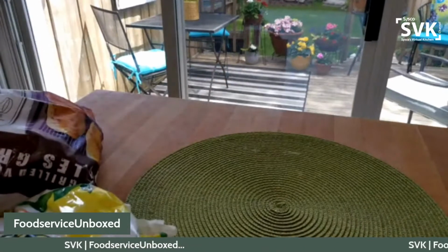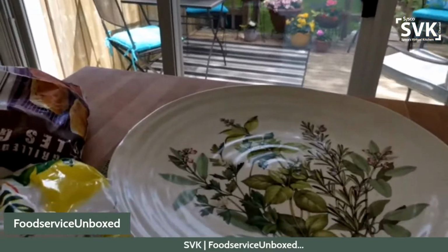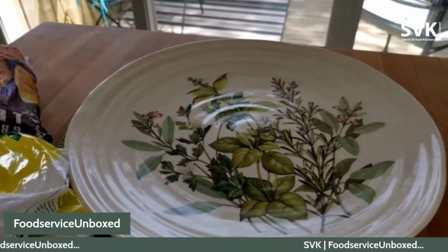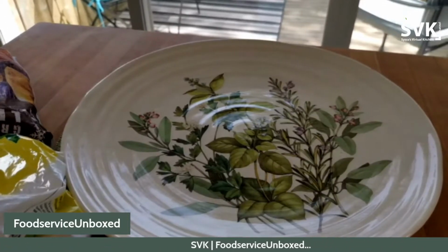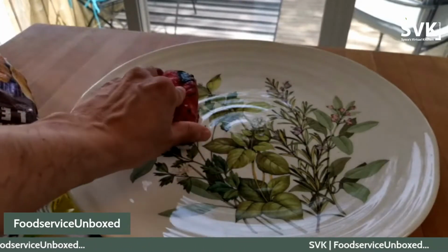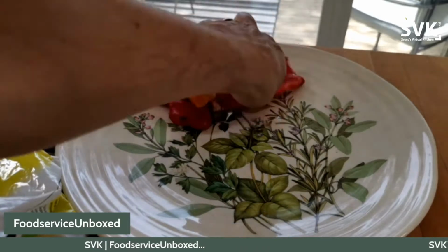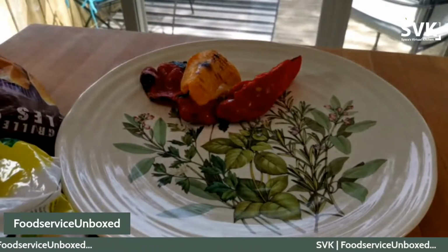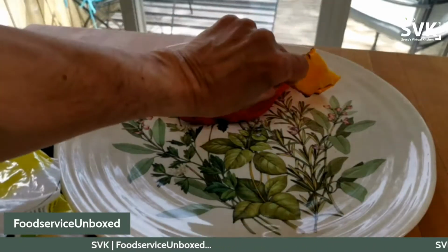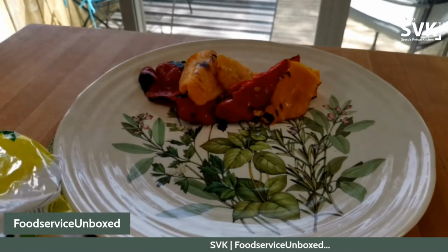Let me grab a platter. My nice summery Mediterranean themed platter. Let's have a quick look at this product. So we've got some red peppers. Now, I can tell you, having had experience with grilled vegetables before that come in this type of format, once you give them a little bit of time to thaw, the color really starts to come out and they get very, very bright all on their own.